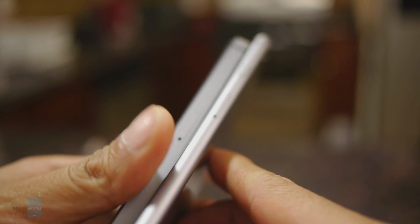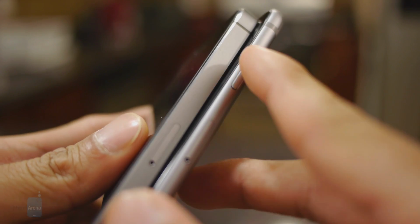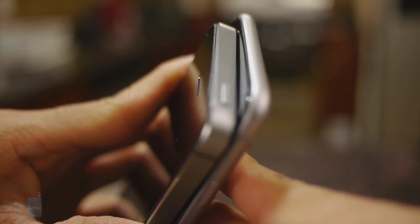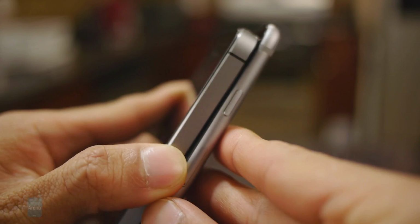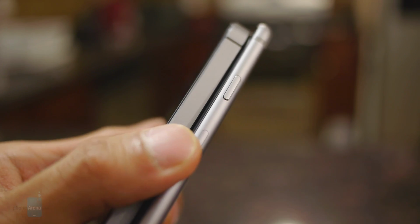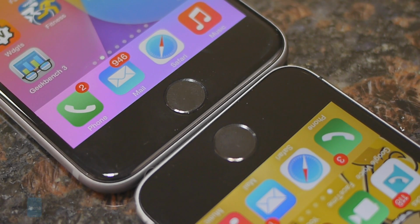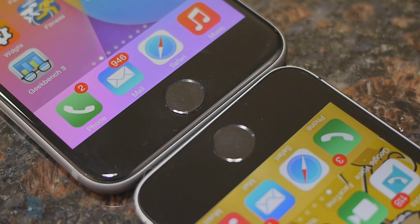And on the right side, you have their nano SIM slots, but with the iPhone 6, its power button has been moved to the right side instead of the top from the previous iPhone 5S, just because it's easier access with such a large handset. They also pack the same biometric Touch ID fingerprint sensors, which are incorporated into their home buttons. We have an easy time unlocking the two.